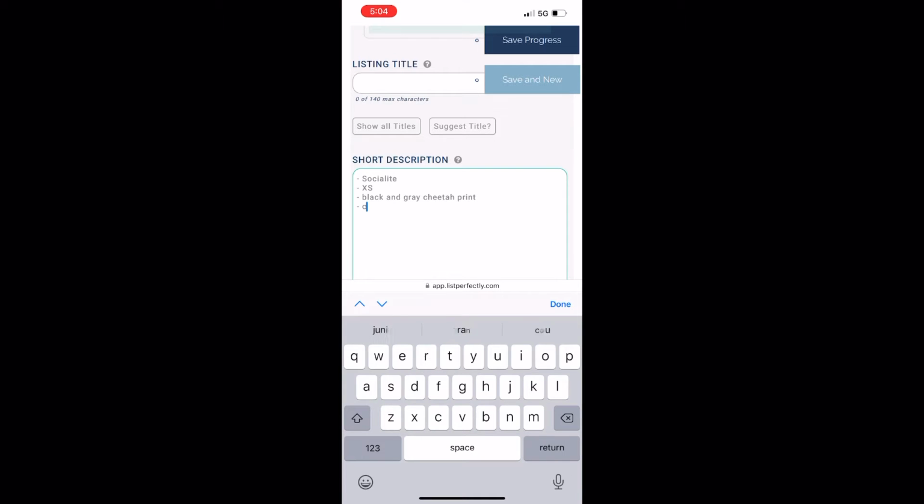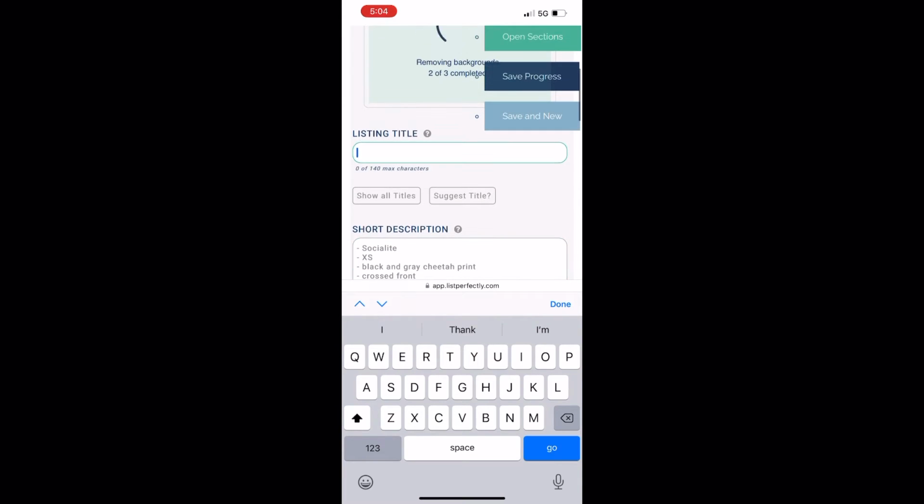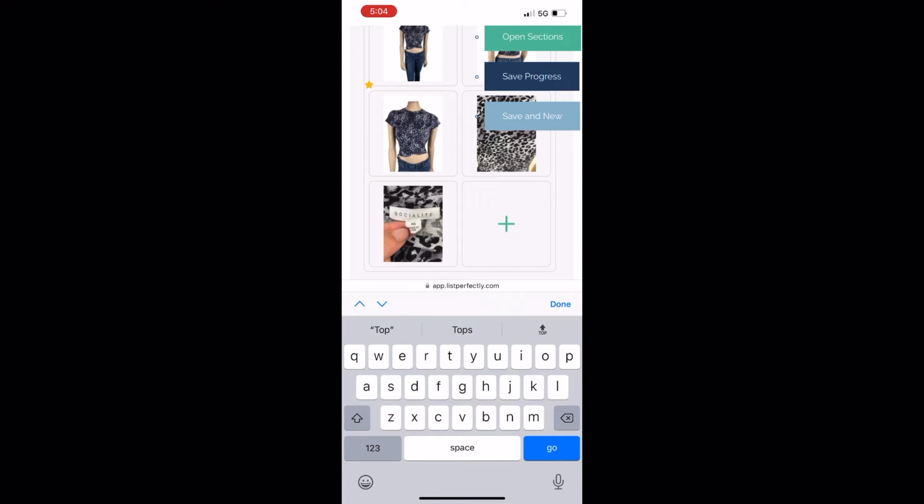So you can see I'm writing the title, the size, a basic description, and something that I've learned from List Perfectly and from Clara and Amanda is to write a description as though there is no picture, which has been really important. So take pictures as if there will be no description and write a description as if there are no pictures. That has really helped me and that has increased my sales. So I always try to do that and make the title as descriptive as humanly possible also.